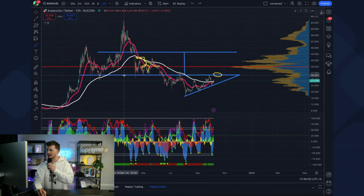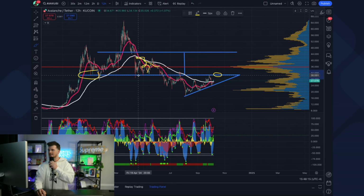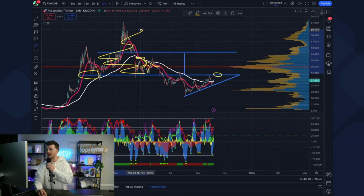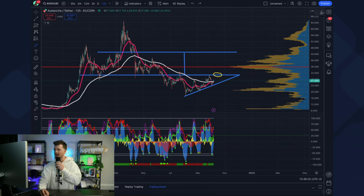And really, this line right here from support resistance goes way back here. And remember this alarm at $30.73. This level is really the difference between Avalanche's higher price action and what has been, for a lot of the summer. So make sure you keep an eye on this ascending triangle on Avalanche.